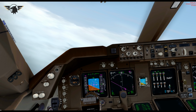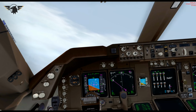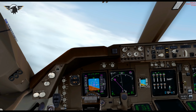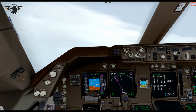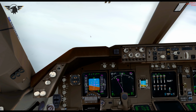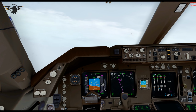So we're going to go flap 10. And now we will keep this on intervene all the way down. And this is the thing I was talking about with the clouds. You cannot see a thing. Well, that's alright. And flap 20. We'll fly this with flap 20 for a little bit and do 160 knots.